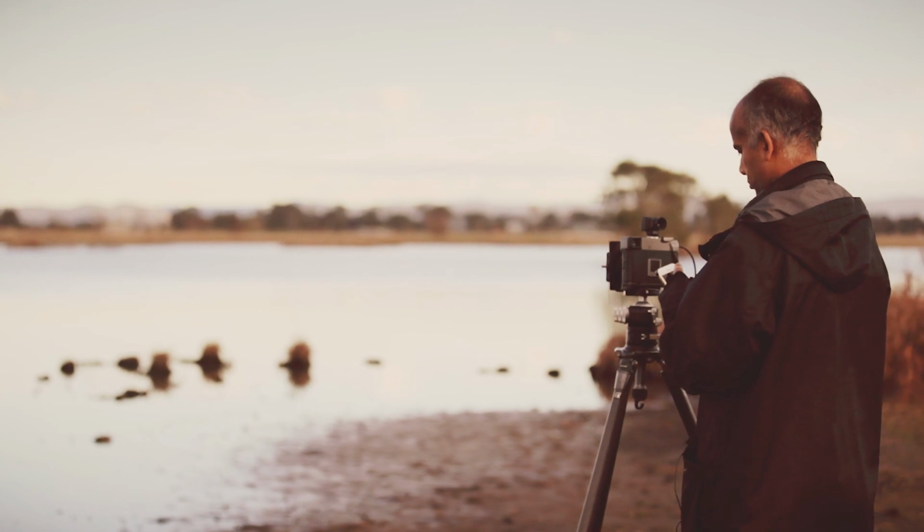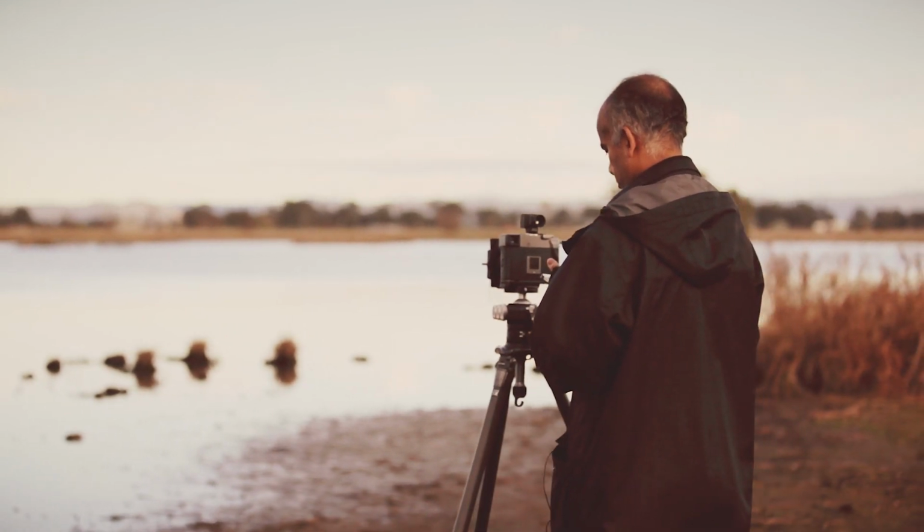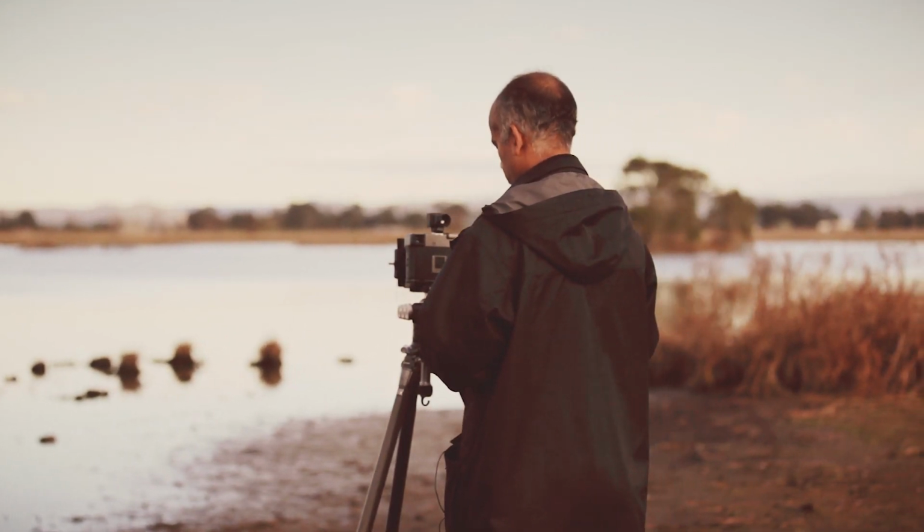So typically a scene like this would meter at 1/30th, 1/50th of a second. I can now get a 1 minute exposure using the Lee Big Stopper.